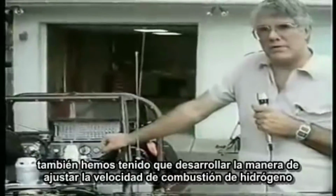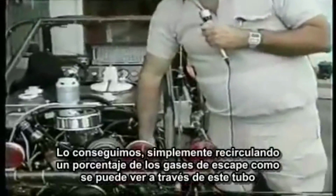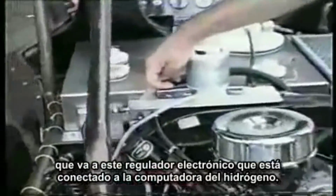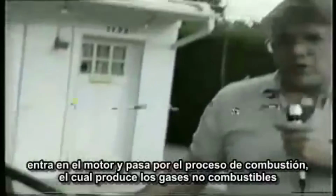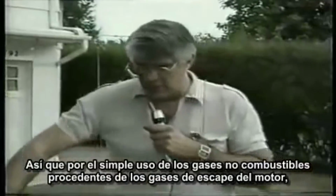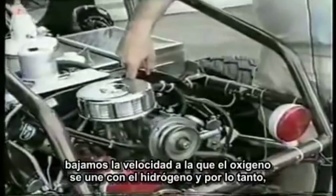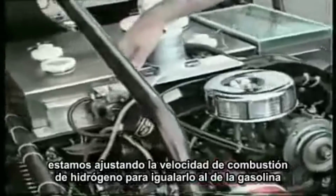In order to run this engine off of water, we've also had to learn the ability to adjust the burn rate of hydrogen to co-equal the fossil fuels. We did this by simply pulling off a portion of the exhaust gas coming from the engine, as you see through this tube here, that's going through this electronic regulator that's hooked up to the hydrogen computer. Basically, as the ambient air goes into the engine and through the burning process, it produces non-combustible gases that retard the speed by which the oxygen atom unites to hydrogen and brings on gas ignition. So by simply using the non-combustible gases coming from the exhaust of the engine, we now modulate and control the speed by which that oxygen unites with the hydrogen, and therefore we are adjusting the burn rate of hydrogen to co-equal that of gasoline or fossil fuels or even diesel fuel.